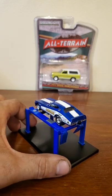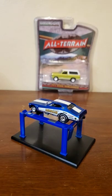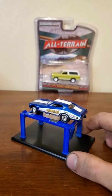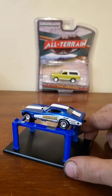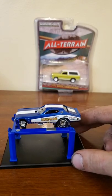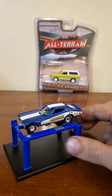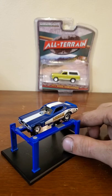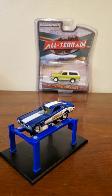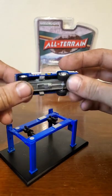Yeah, very sharp looking car. Absolutely awesome. I'm so excited to add this one to the collection. This is probably definitely going up in the top five favorites in my collection. This is such a cool car. Love the blue and white color combo with the little hints of gold trim around it. Looks absolutely awesome. If you're curious, we'll take a peek underneath.